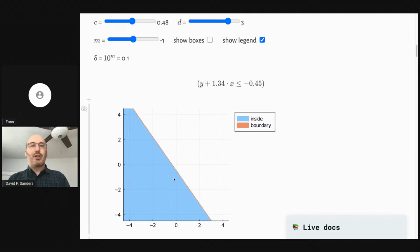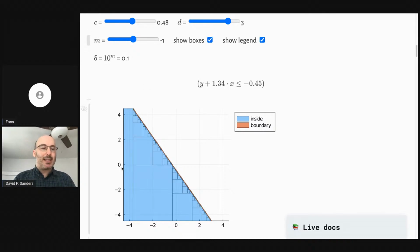So basically what interval methods can do is you put in a box like this square, and it will evaluate this function over all points simultaneously in that box. And it'll give you a sort of overestimate of the range. And so you can actually basically calculate for all points in this box, is this inequality satisfied or not? If it is, then we'll color it blue. And actually, what we're doing is this.